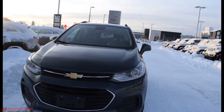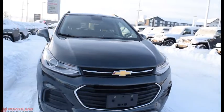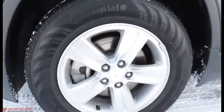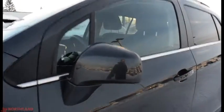Trax LT. Under the hood we have a 1.4-liter i4 engine and a 6-speed automatic transmission. This guy's in gray, looks great. You've got that Chevrolet badging up front with your projector-style headlights, and coming all the way around to the side we do have Continental brand tires with 16-inch rims. They look great. You do also have your heated exterior mirrors right there.